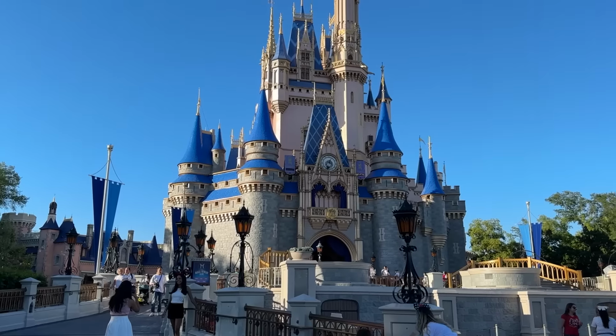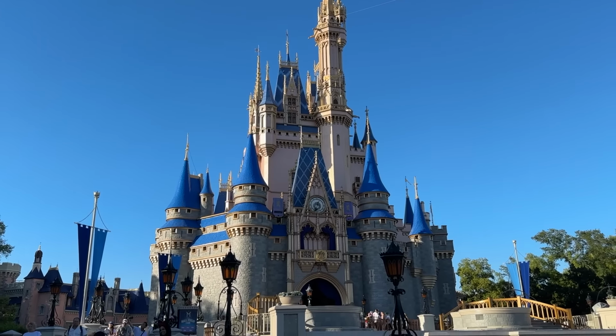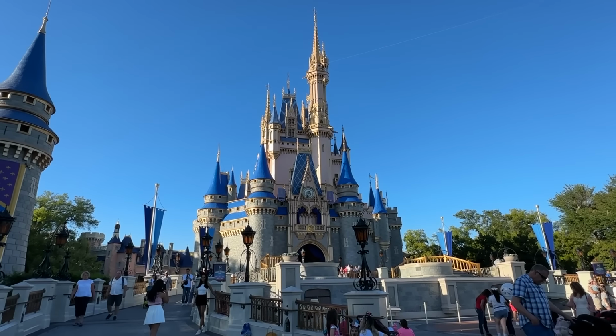Okay, you guys, we spent a little bit of time on Main Street, just went to the Baby Care Center to get James all changed up, and now we're gonna head to our first Lightning Lane since James is awake. We're gonna go to Peter Pan's Flight. I don't know if we've showed you the castle yet, but here she is in all of her glory. She's so pretty.